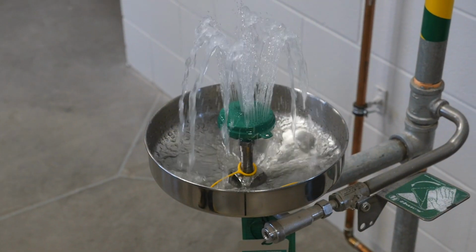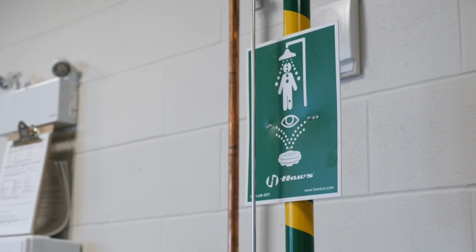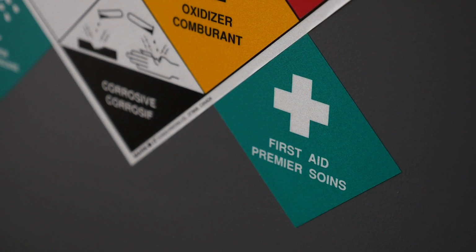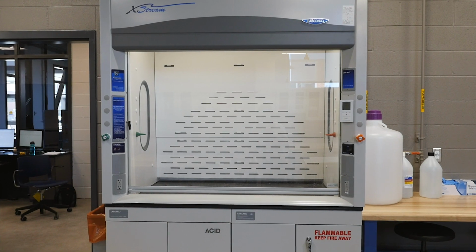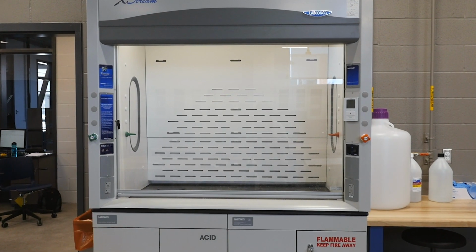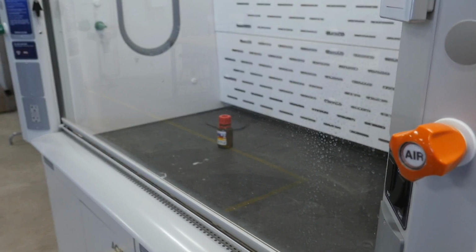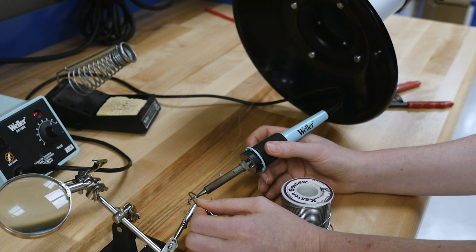These safety resources are available throughout the building, and you should note where the nearest safety equipment is to you when you are performing any hazardous task. Some labs are equipped with fume hoods or other forms of suction that you should use if the task you're performing can generate hazardous fumes, such as mixing chemical solutions or soldering electronics.